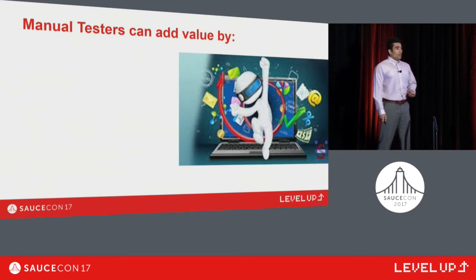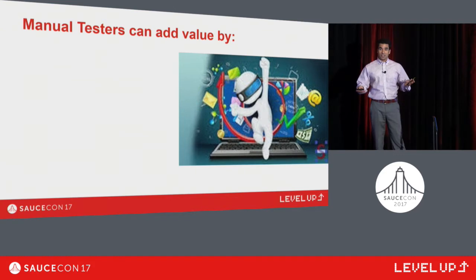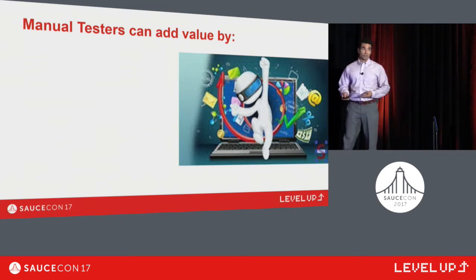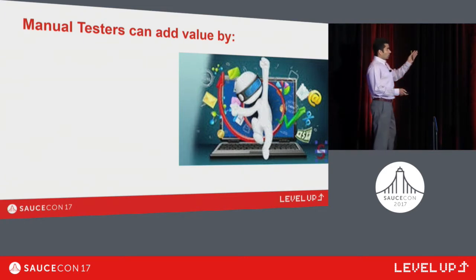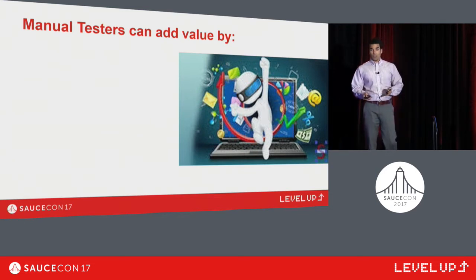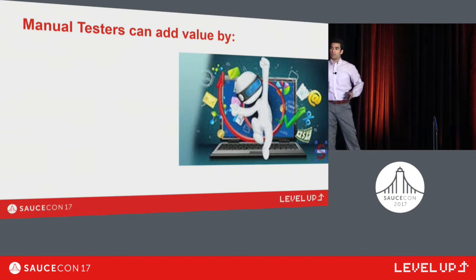So clearly, we need those manual testers. Those manual testers have this huge domain knowledge, and in these systems, comfort, security, fire, that domain knowledge is equally important. We can't let go of that. Over the rest of my talk, I'm going to talk about all the different ways these manual testers can provide value. And ultimately, they have to merge with this test automation trend.